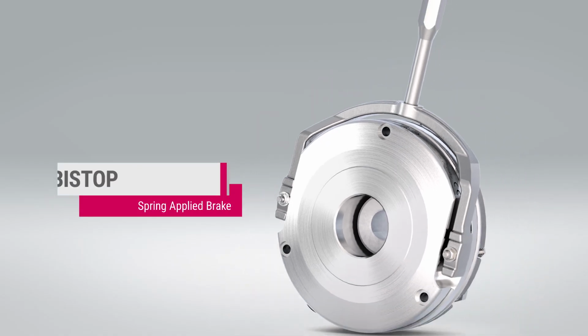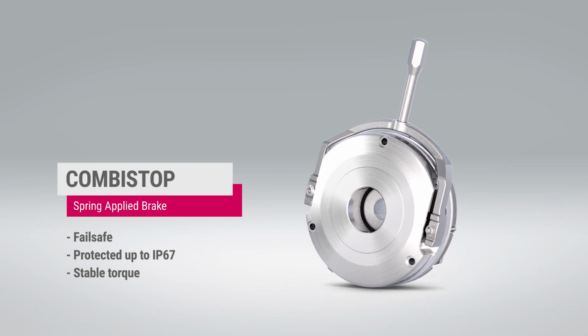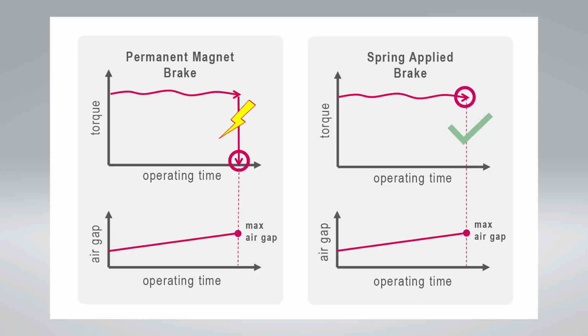Okay, each brake has its own characteristics and advantages. Let's talk at first about the combi stop, the spring-applied brake. The big advantage here is that this is a power-off safety brake. What is a safety brake? Safety brake means that after the brake is worn out, the brake is constantly closed and can hold the application, let us say, into position also after the brake is worn out.